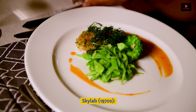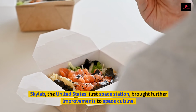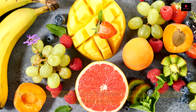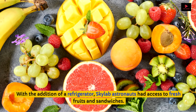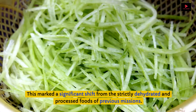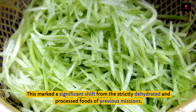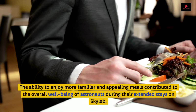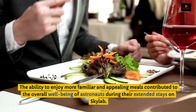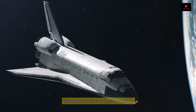Skylab, 1970s. Skylab, the United States' first space station, brought further improvements to space cuisine. With the addition of a refrigerator, Skylab astronauts had access to fresh fruits and sandwiches. This marked a significant shift from the strictly dehydrated and processed foods of previous missions. The ability to enjoy more familiar and appealing meals contributed to the overall well-being of astronauts during their extended stays on Skylab.